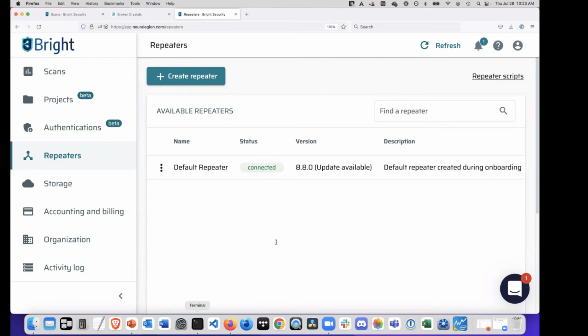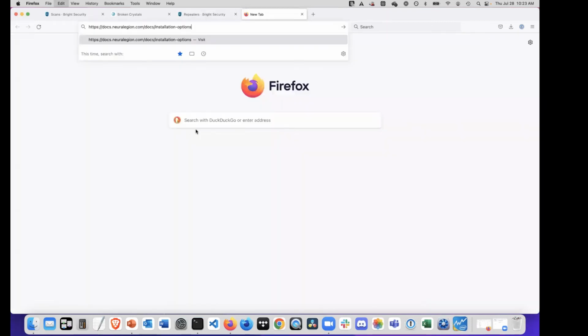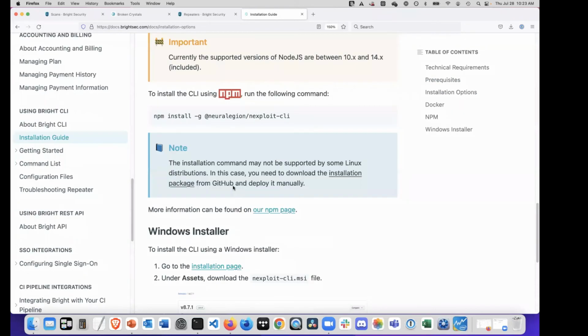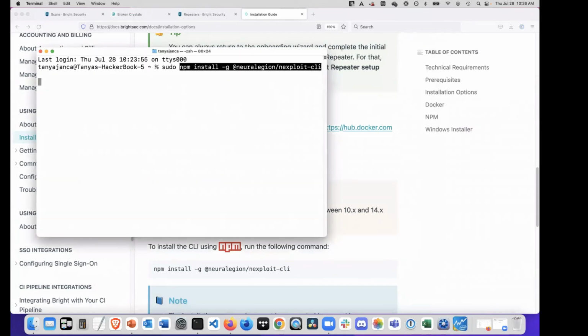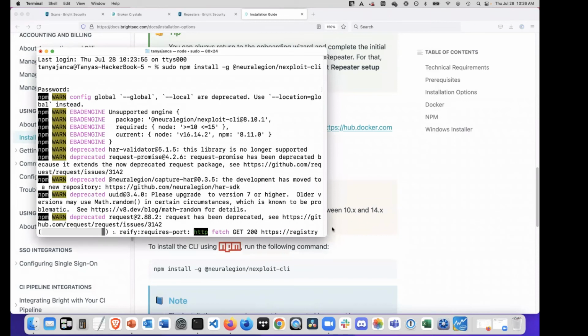So instructions are here. So let's go there. Installation instructions. So let's see how to update. So there's install, Docker, npm, Windows installer. Remember when I told everyone don't forget to use sudo? So sudo, password. There we go. So it's doing things now. Things are going better. Hopefully it's going to work.